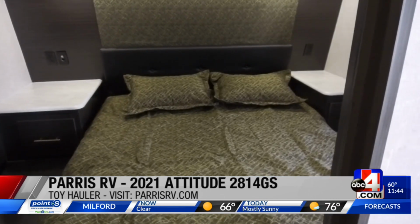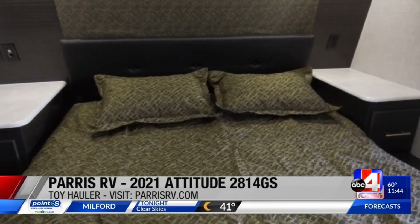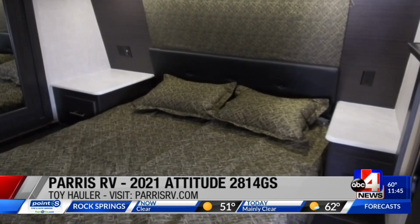Everything has just tons of LED lights, backlighting behind all the valances, even behind the electric beds in the back. The countertop lights up with lighting. It's just tricked out. Brett, some of them have a functional factor. This, you're right, does have a wow factor, and there's a lot of space inside too.